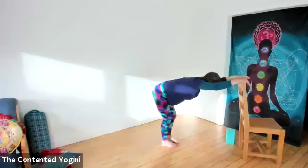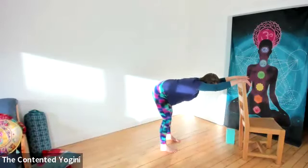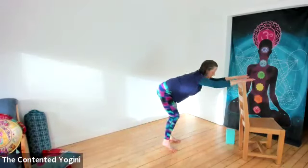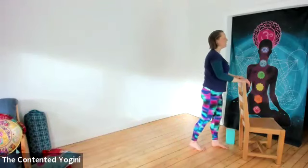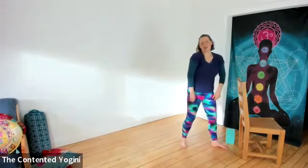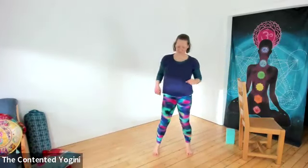Bring your feet together and step your feet a little bit further apart. Wiggle the hips from side to side. When you're ready, firm in the belly, walking towards your seat. Hard work. Rolling the shoulders.